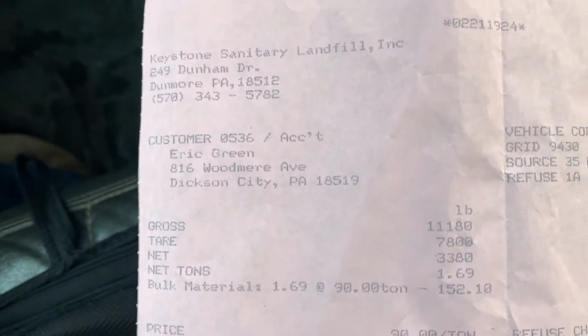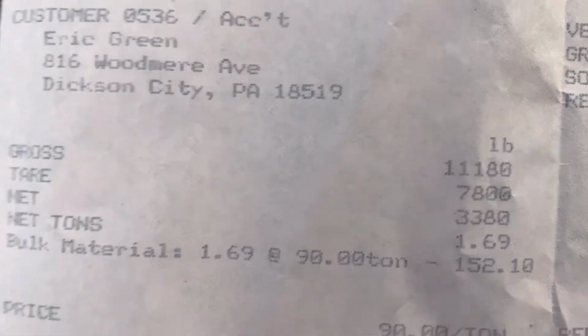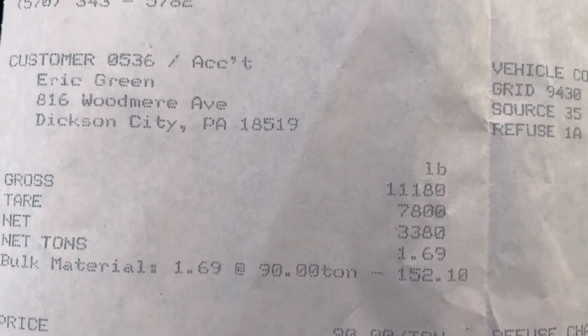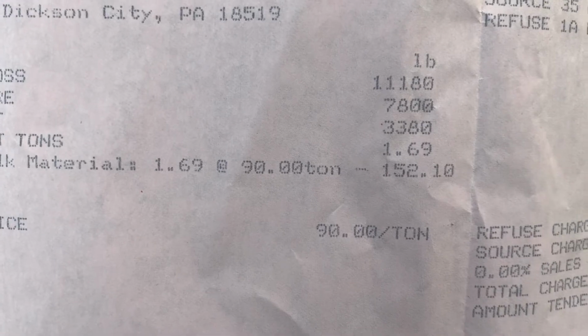All right, guys, let's see here. So we got under 2 tons, 1.69 tons, $152. I thought it was $135, so yeah, not bad. More than I thought, but all good. Still made that cash. I think I had about $800 in there. So that's still kind of high.